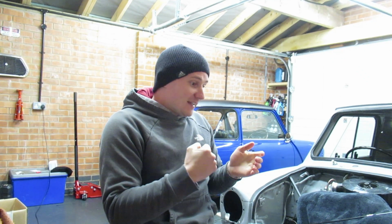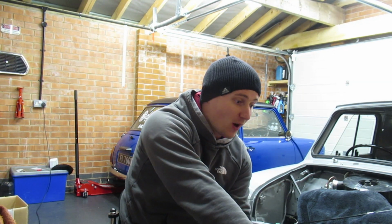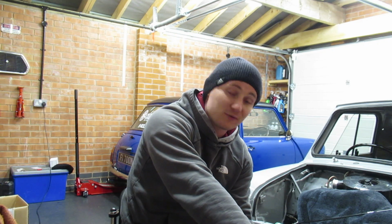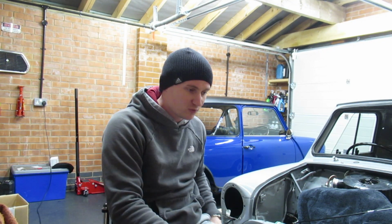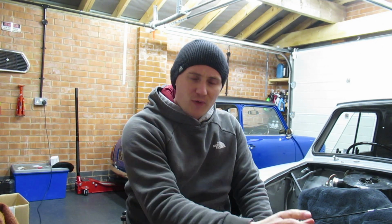So my new interior is finally ready. I've actually had the seats for a while, but I've just been waiting on a few other bits, hence why the video took a few weeks for me to show you guys what it is. But before I jump onto the interior, I just want to give a couple of mentions to two people. So I'll tell you why this has come about.